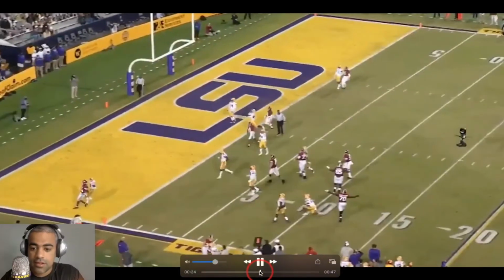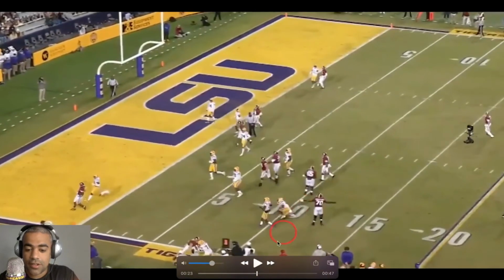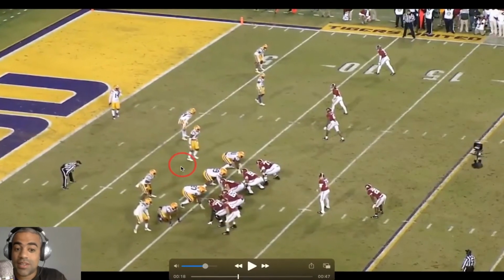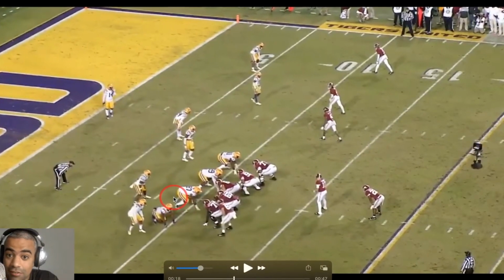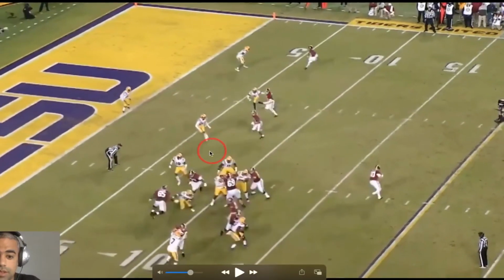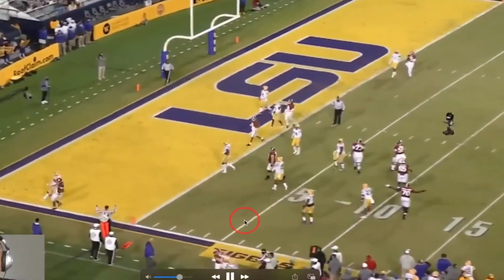Pathetic. Here's Ed Orgeron, and obviously, he's fired up or pissed off about this. I would be too. And then look, Alabama just celebrating, and this is something else. This is a sign of a unit that doesn't believe in the scheme. They don't believe in themselves. And you'll see here, we're late. We're flat-footed. And we get an easy walk-in touchdown.